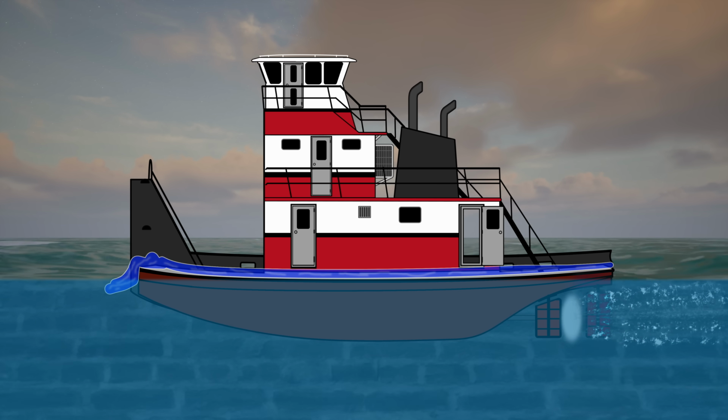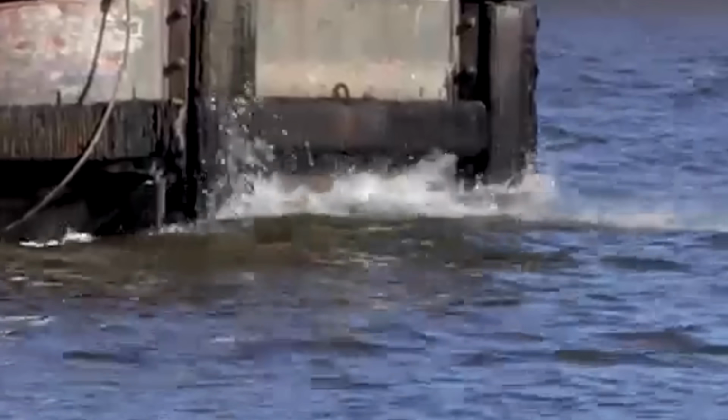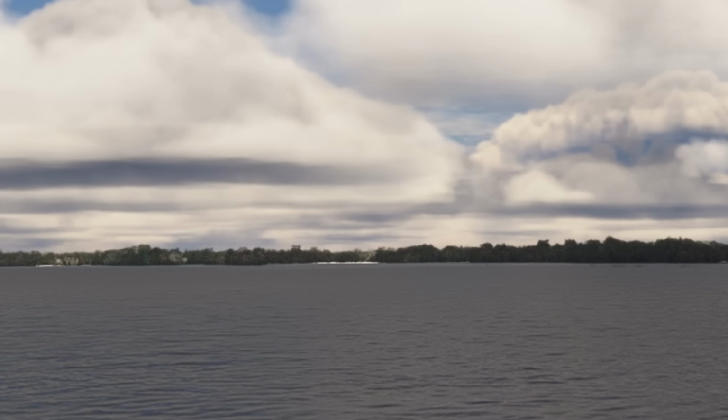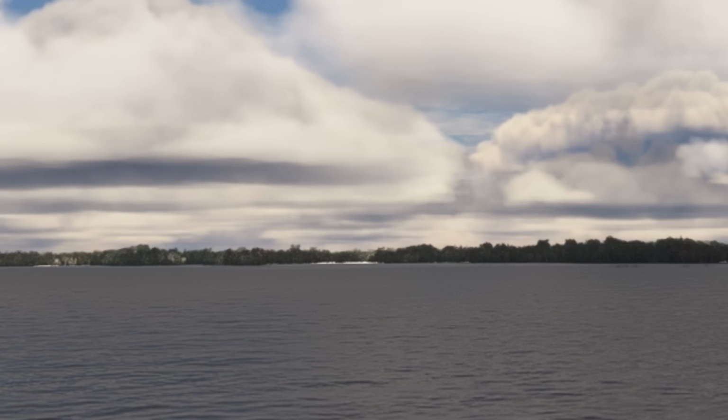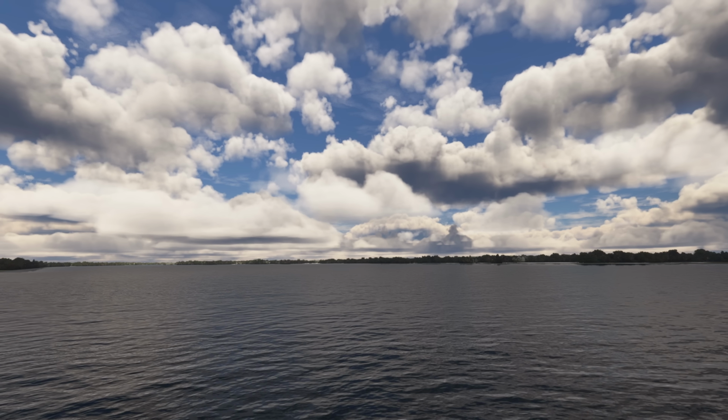The Ricky Robinson then likely lost stability and quickly capsized, which explains why the Betsy Ross pilot lost sight of the towboat within about 30 seconds. Had the vessel only lost reserve buoyancy due to flooding, it would have taken longer to sink.